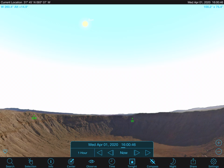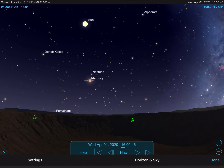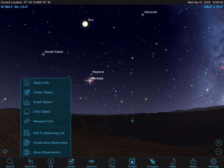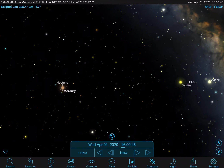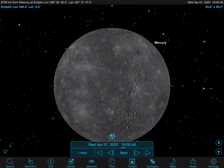Mercury is always very close to the sun, which makes it very difficult to see, especially on an app. But the beautiful thing about an app is we can turn the daylight off. So, Mercury is the planet closest to the sun. And why don't we just go ahead and orbit Mercury? It has no moon, it has no atmosphere, it is the closest planet to the sun, and it looks very similar to our moon.